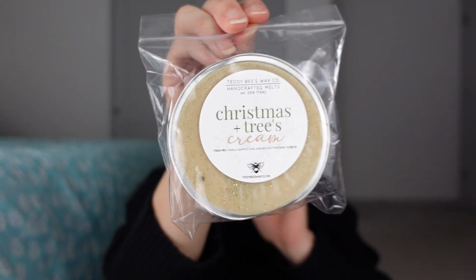Christmas Trees and Cream. This is a really nice, definitely fresh pine, also very rich buttercream. Knowing what I have, I'm fine with the souffle of this because I really liked Christmas Past. I kind of like the combination with the spices, but it's not too spicy. It's also sweet. There's sweet and spicy and a little bit of tree, but it's not too much tree. Yeah, I like this a lot. I like Christmas Past a lot.